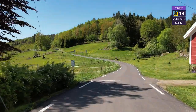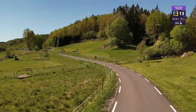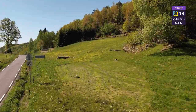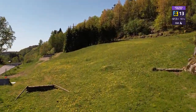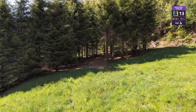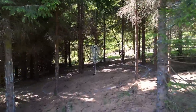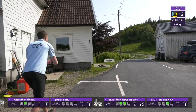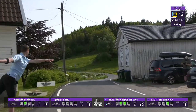Hole 13, 187 meter, uphill par 4, 613 feet. This is a big smash to get into this landing zone here. And then you have this very guarded green. Players are going to really be looking to push a hyzer flip or flex shot. Trying to even just aim at that cluster of trees is going to be pretty good.